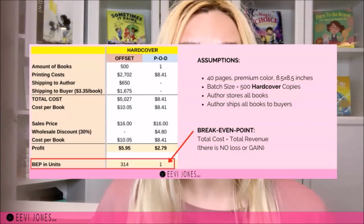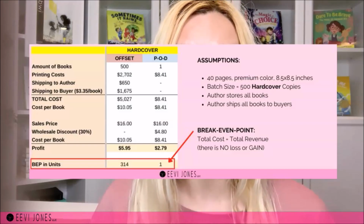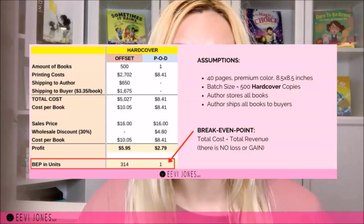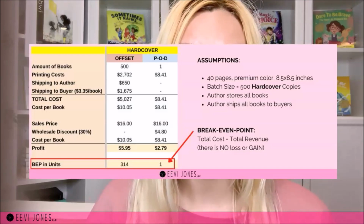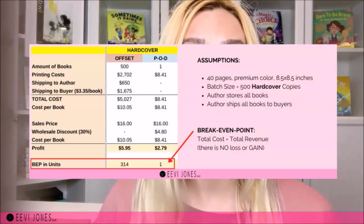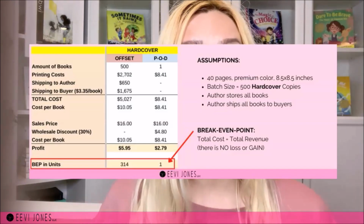As you can see, when it comes to hardcovers, the difference in profits is quite a bit bigger between the two options. Here, our hardcover profit with our offset option is twice that of our POD option. But again, remember that we have to sell all 500 units to truly realize this profit of $5.95 per book with the offset option. And if we sell less than 314 copies, we don't make any profit. So when deciding which of these options to choose, it's really important to look at all these things: the costs, the benefits, and the disadvantages.